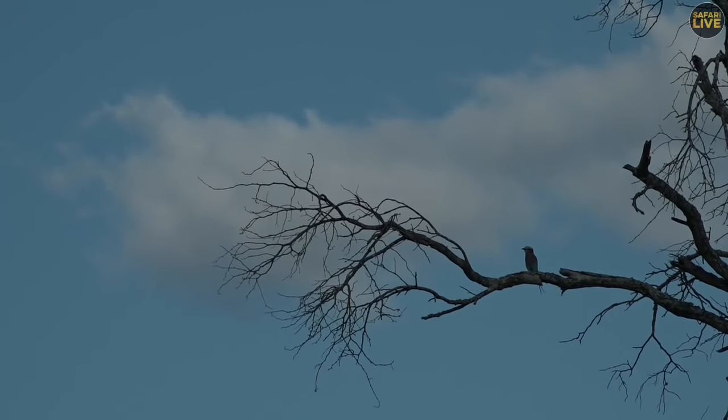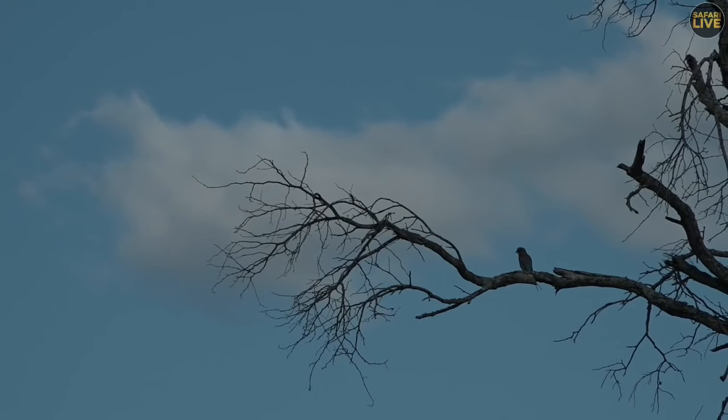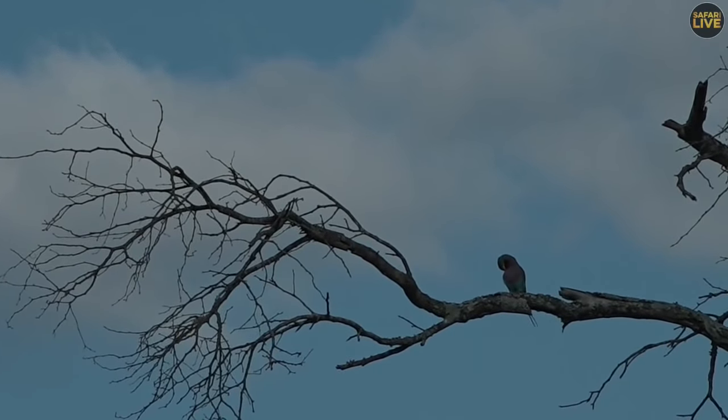And he actually had a little go at the purple roller and chased him off. So obviously feeling a little bit territorial this afternoon. It is not breeding season for rollers, but they do their territorial displays throughout the year, but there is more of a peak in summer.